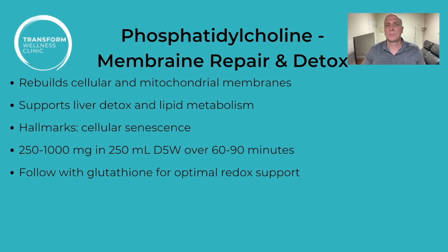Phosphatidylcholine, this helps rebuild our cells and mitochondrial membranes. It supports liver detox and lipid metabolism, helps with cellular senescence, which is zombie cells. This one's a little different. You have to give it in a different IV fluid called D5W. But this is another safe IV. And usually people will follow it with a glutathione push for optimal redox support.